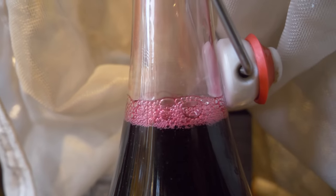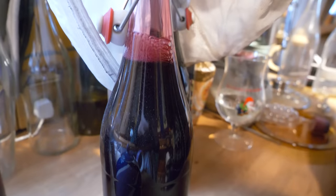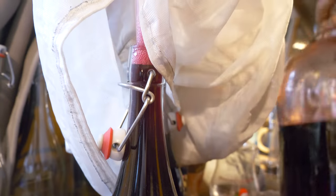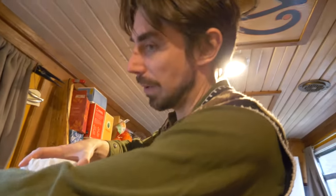It's looking a good colour, isn't it? Yeah, it's incredible. Smells good. It's very rich. We've got another demijohn full, the same as this. Oh, that one's a bit full. So when will that be ready to drink? Well, it might be ready now.